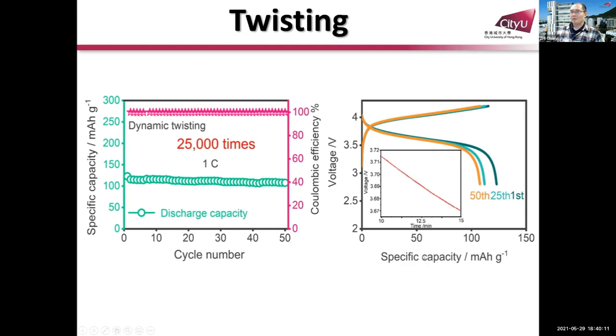This is a dynamic twisting test, looking at the voltage discharge. This is a zoom-in of the voltage discharge. There's no fluctuation of the voltage. That means if you twist the battery, you still have a very stable voltage output. You don't see any fluctuation, which is quite important when you power a flexible device.